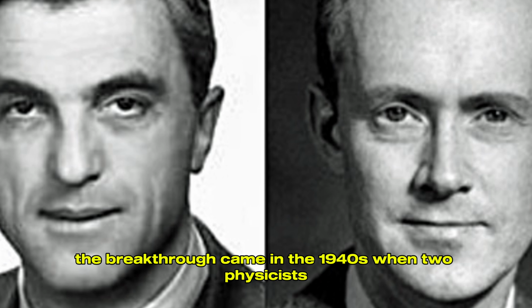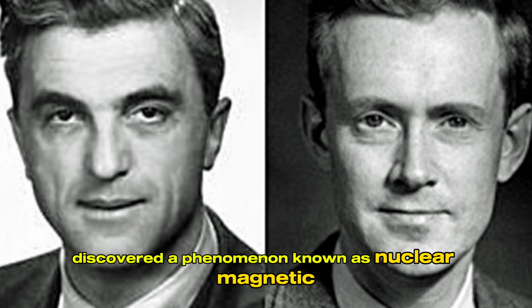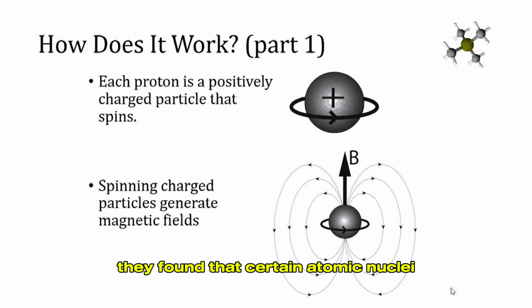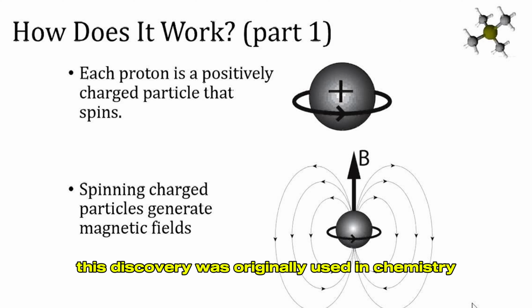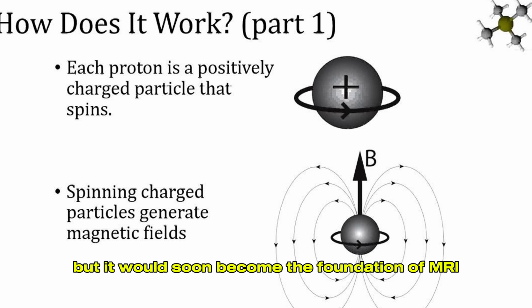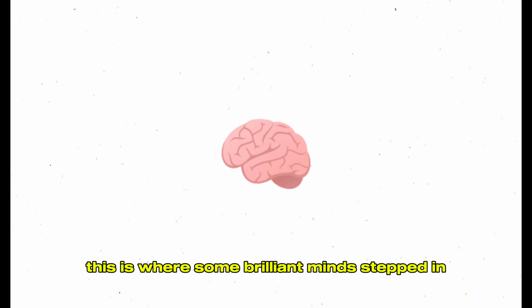The breakthrough came in the 1940s when two physicists, Felix Bloch and Edward Purcell, discovered a phenomenon known as nuclear magnetic resonance, or NMR. They found that certain atomic nuclei could absorb and emit radio waves when placed in a magnetic field. This discovery was originally used in chemistry to study molecular structures, but it would soon become the foundation of MRI technology. But how did a discovery from the world of physics become a medical imaging tool? This is where some brilliant minds stepped in.